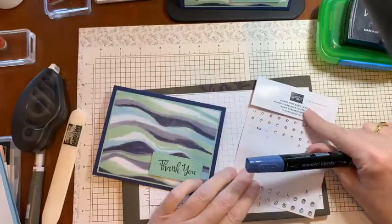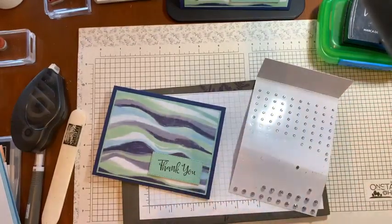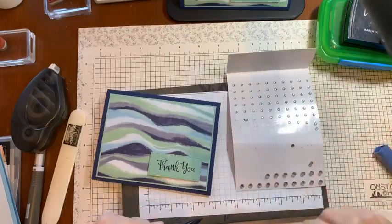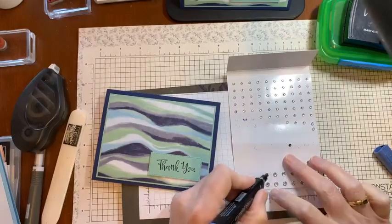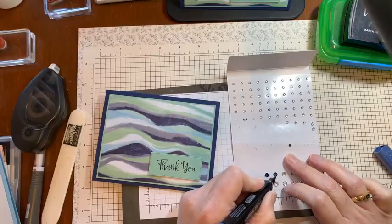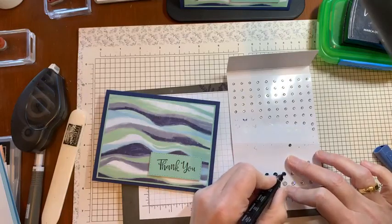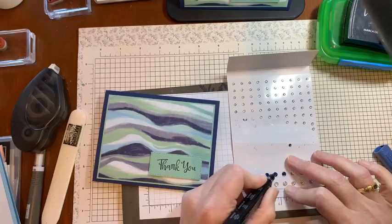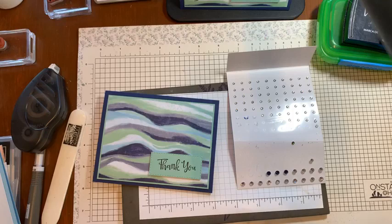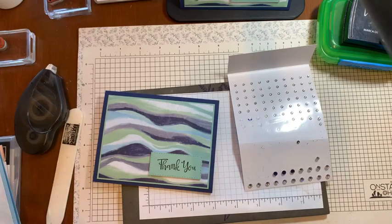So I'm going to take some of these rhinestone basic jewels and my dark Night of Navy. I'm going to do some of the big ones, because I think this card can handle it. There we are. Right.